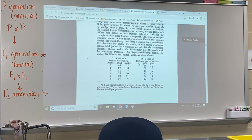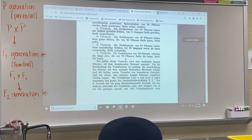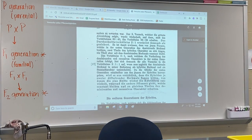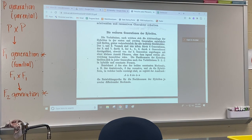And then the second one is the coloring of the seed. That albumen means color. And so yellow is the gelb, and green is grün. This is his legit data. And if we sat down, like I nerdily did, and translated a lot of this, it goes step by step about what he did and how he did it and why he did it and how he collected it. And what he goes on to do is find this very particular almost formula, what we should see in the genetics of these plants.